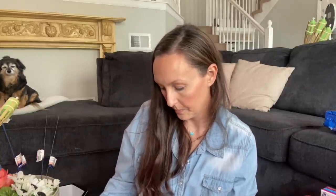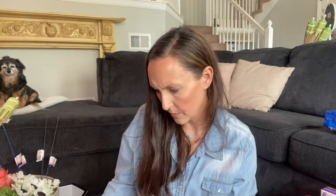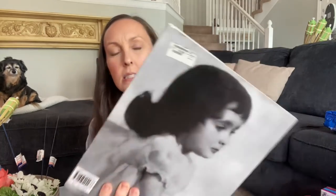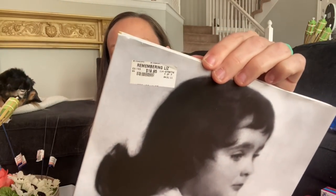But I wonder what tag that's from. I found this beautiful book, and it is Commemorative Life, Remembering Liz. The cover of her is stunning. I mean, it's so beautiful. This would be a great coffee table book. And then it has that on the back. Do you guys see that? I don't know where that tag's from, but it says originally 1995.